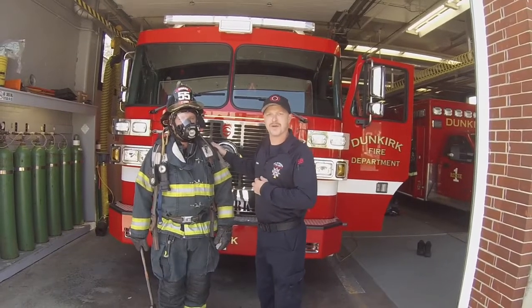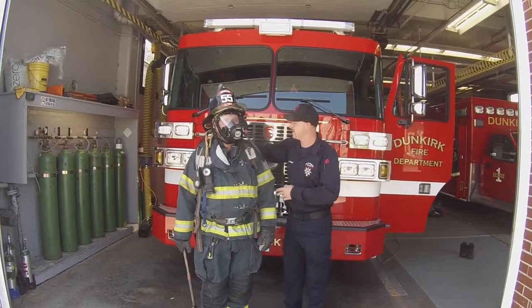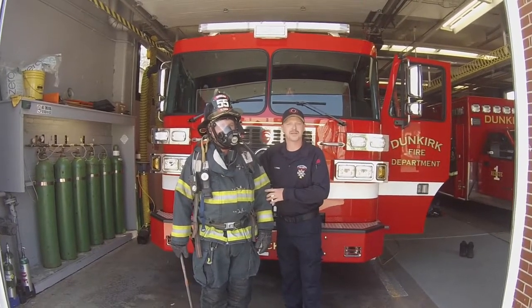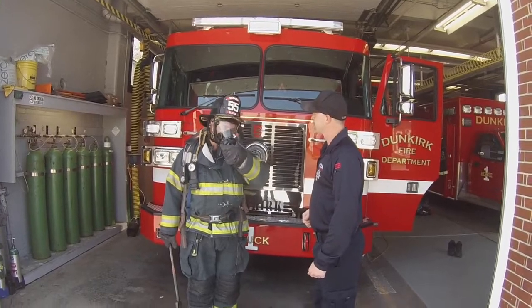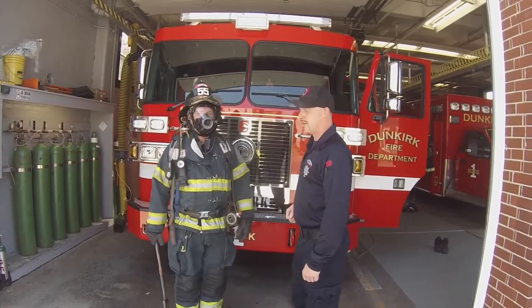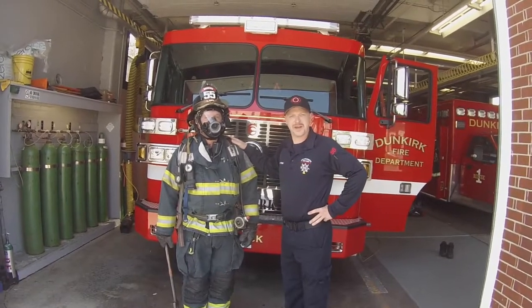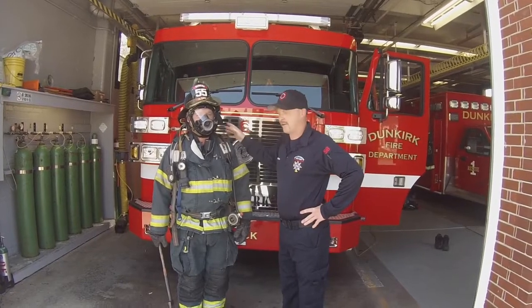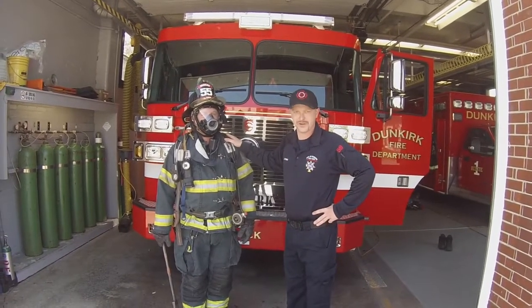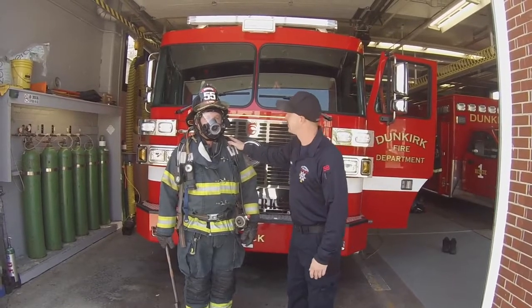Every time Firefighter Matt takes a deep breath, he breathes clean air through this mask on his face that comes off this fancy backpack on his back. Go ahead and take your air off. That alarm is part of the backpack he wears called an air pack. If Firefighter Matt were to get hurt and stop moving, that alarm will start to go off, so other firefighters know he's in danger and needs help.